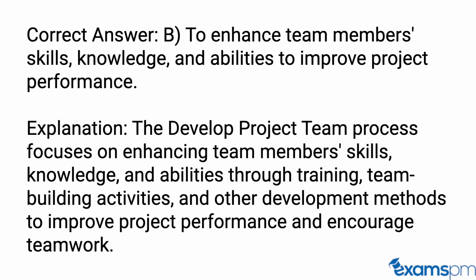Correct answer: B. To enhance team members' skills, knowledge, and abilities to improve project performance. Explanation: the develop project team process focuses on enhancing team members' skills, knowledge, and abilities through training, team building activities, and other development methods to improve project performance and encourage teamwork.